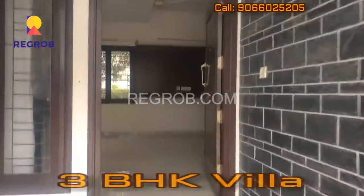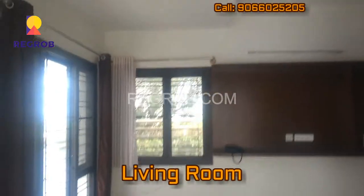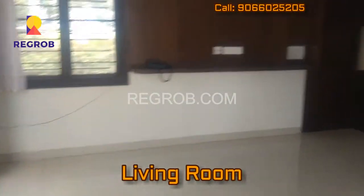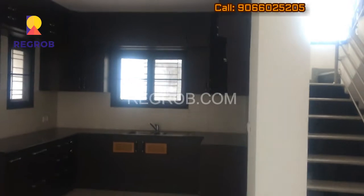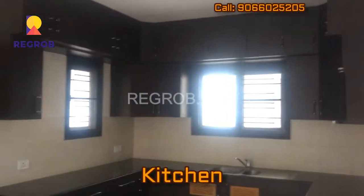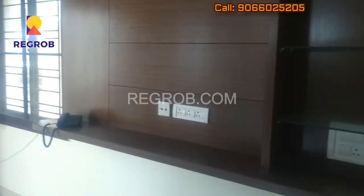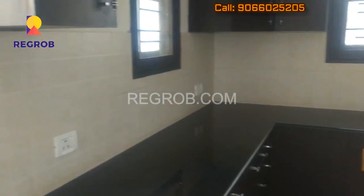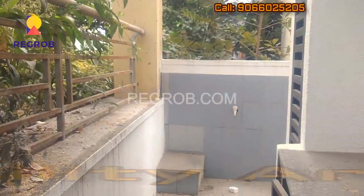Now we are going inside the 3 BHK villas. This is the living area, and adjacent to it is kitchen area. This is the basic utility area adjacent to living area and kitchen area.